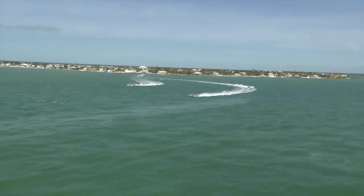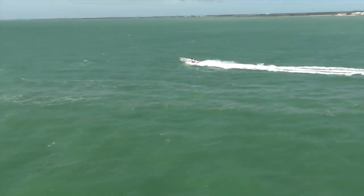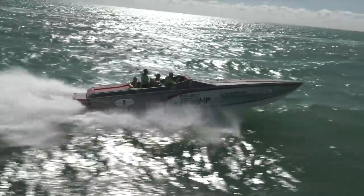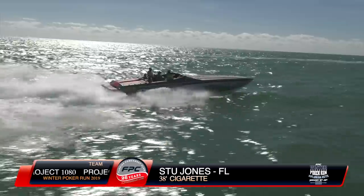And looks like we're now clear of the island, out into the coastal waters and taking a big wide turn to head south towards Marathon. Not going to be a very far run today. And it was just a little bit bumpy as I had hoped, because I wanted to truly enjoy the rough water capabilities of this Cigarette hull. We hadn't really had a chance to run in anything rough yet.